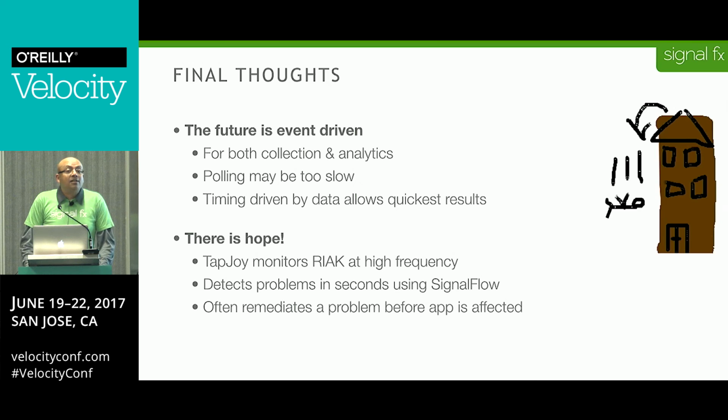Same thing with analytics. As soon as your data comes in, if you are data driven, if you are driven by when data arrives, then you have the best chance of knowing and raising that alert as soon as it happened, right? And so both your analytics as well as your data collection, I think if they're event driven, that provides the best chance of handling SLAs, especially in this world. And things are only getting faster and faster and faster, and we're having less and less time, right?